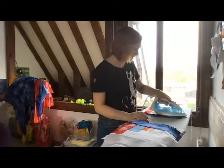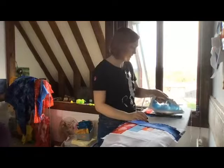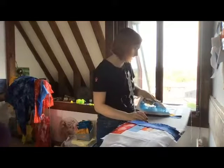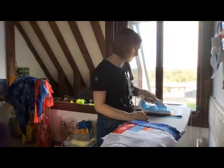I do tend to iron the whole block a little bit while I'm pressing the seam down, just to make sure that I don't end up with any wrinkles that start manifesting in different blocks.